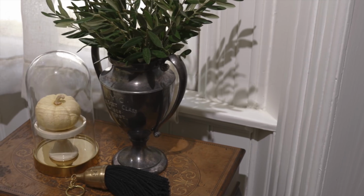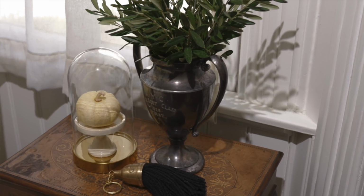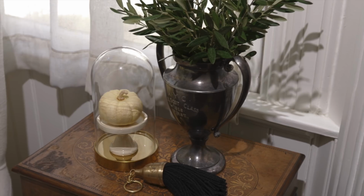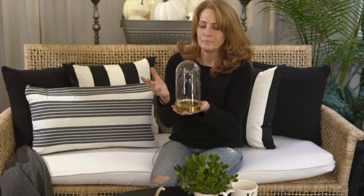So I've styled this one just with a little pumpkin on a pedestal, but this could be perfect in an entryway. Every time the season changes or just on a whim, you can change what's in here. You can put one little item in there. Maybe you put an Easter egg inside of it. Maybe you put a little bit of holly in it for Christmas time. I just think it's absolutely darling.